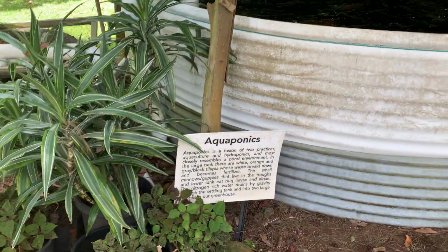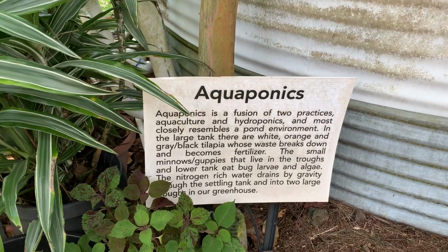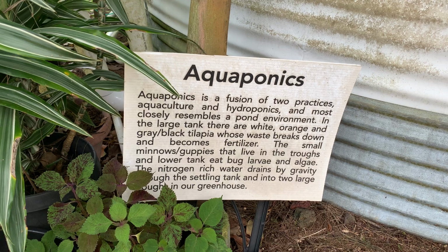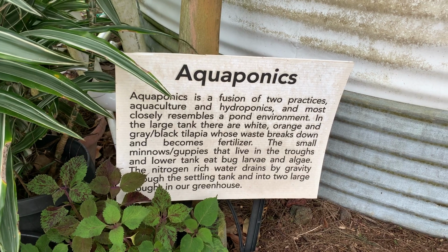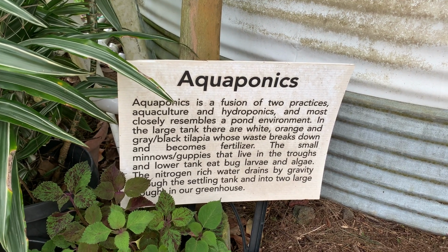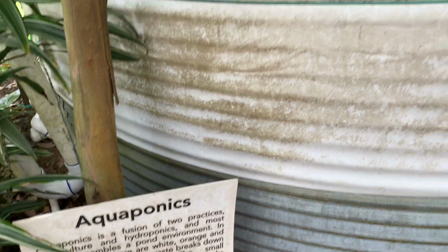So, background for you, aquaponics is growing plants in water, and the water is fertilized by fish, and then the fish poop is changed into plant food by the microorganisms in the water.